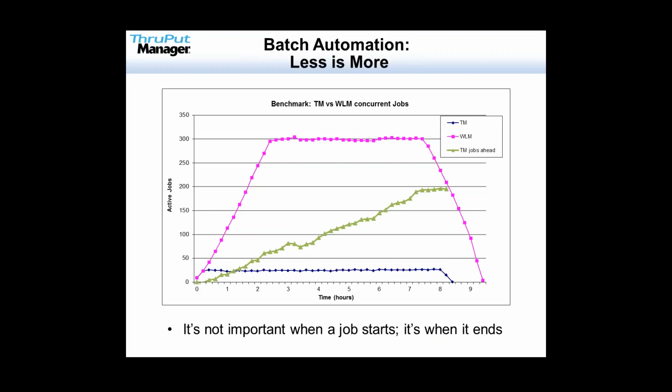In the first run, WLM started up to 300 initiators, as shown with the pink line. It completed all jobs around 10 hours later. It's a pretty small machine. In the second run, TM automation juggled the initiators up and down, but as you can see, it never exceeded more than 25 initiators, and the entire run finished more than an hour sooner. TM is the blue line.